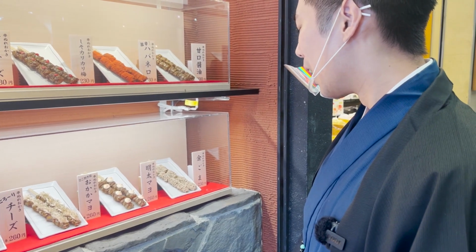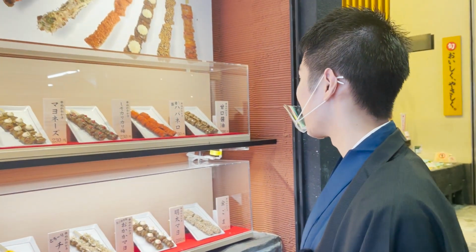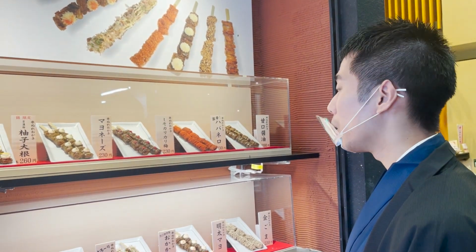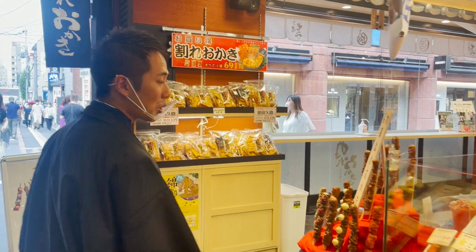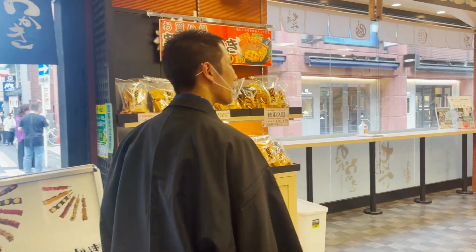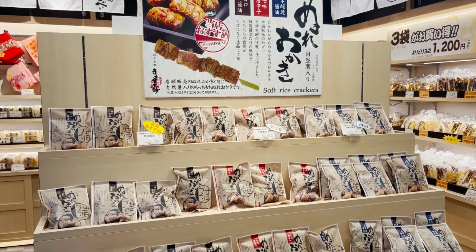Are they rice cakes? They seriously don't look like rice cakes, they look like beef. Yeah, exactly, that's what I like, meat too. I have no clue what it tastes like. I've never had it before. How about we go inside the shop, too? Yeah, let's look inside. Oh, see, they have the nure okaki in the bags, too.